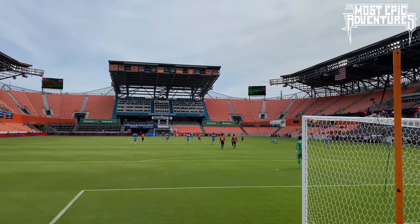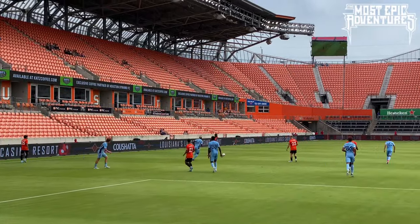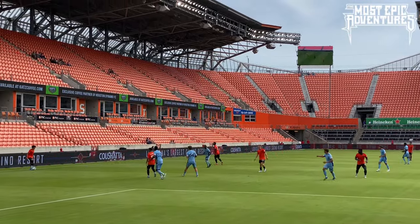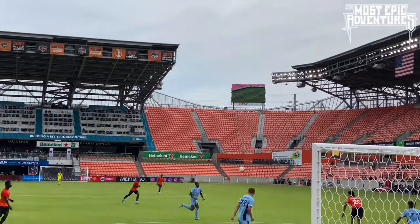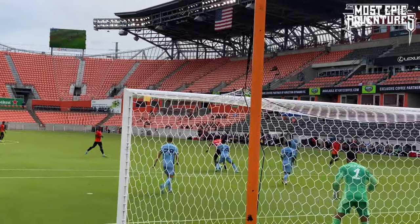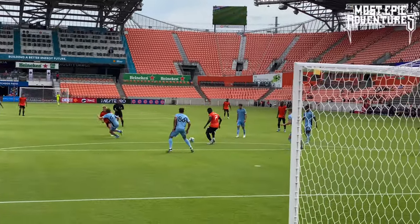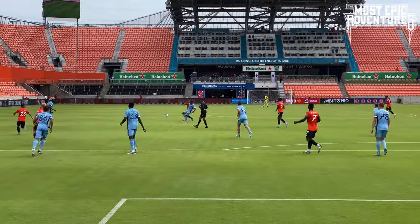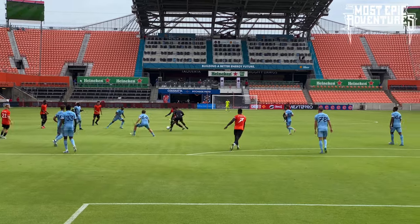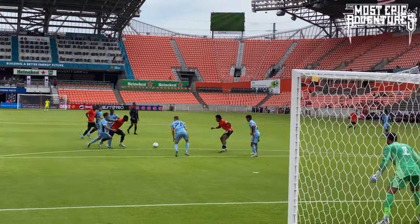Oh no, come on. Goal kick. Center it! Wait! There you go, shoot! Good!